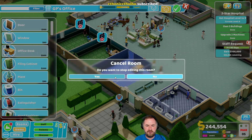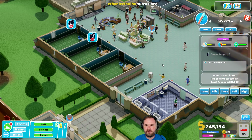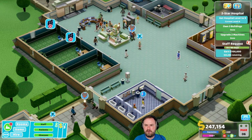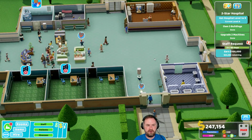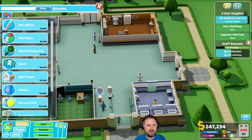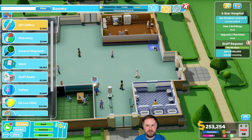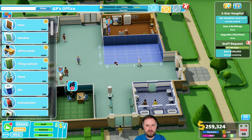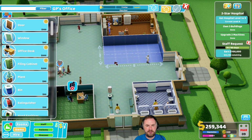No, you can't. I would love to just copy a room. Okay, I have to make another... I can't believe this. I have to make another fucking GP's office. Maybe even 2. Is that gonna fit? So we'd have to have it like that.